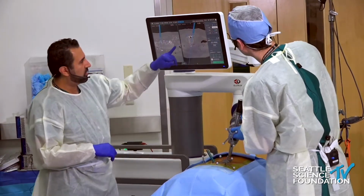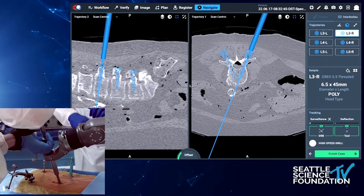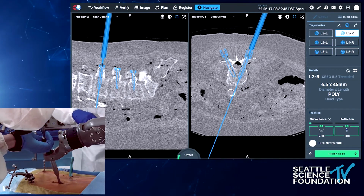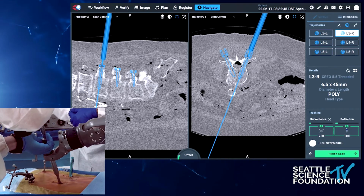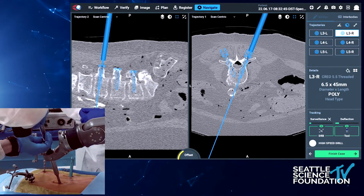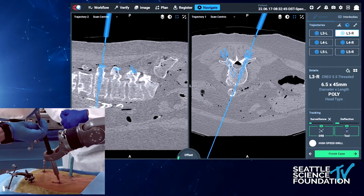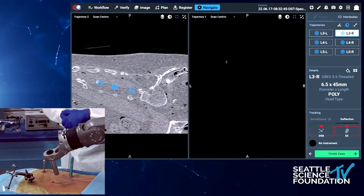So you're onto the bone there. Make a micro adjustment, slight medial, that's it, perfect. And then you can back off a millimeter and come straight onto the bone. So it's really reduction of the physical burden on the patient with respect to soft tissue dissection and so on. And I think that's the value of robotics here.